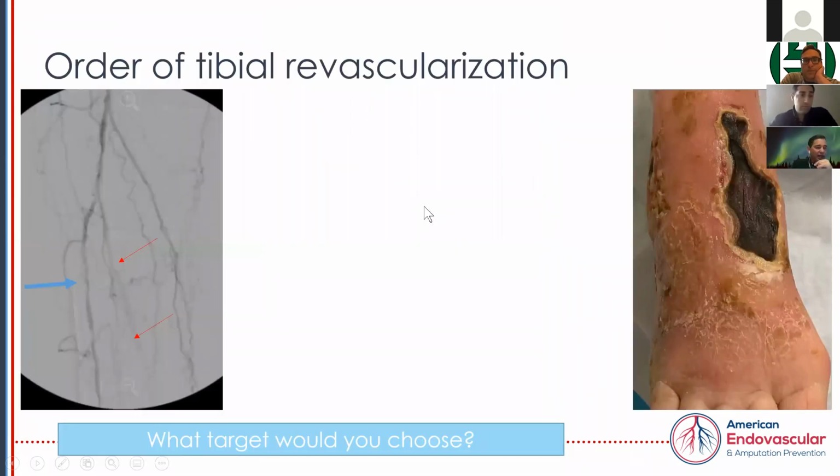And then finally, the last case I want to show, which again is something that we've been trying to encourage, is this idea of what target we should revascularize. So the order of tibial revascularization. We start with this baseline. You can see the patient's wound there. Now I can't see the wound because, there you go, it's over the top of the foot.